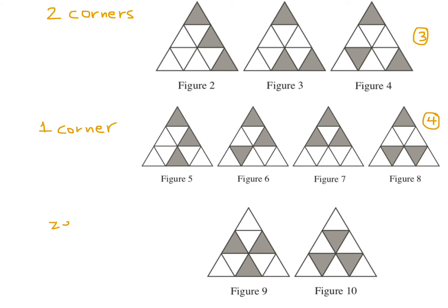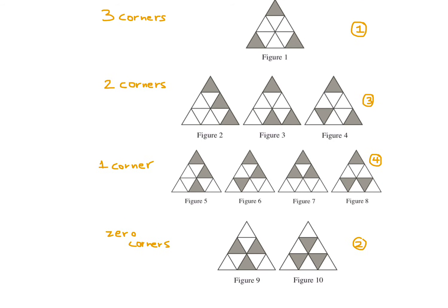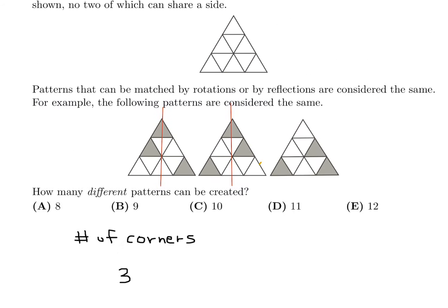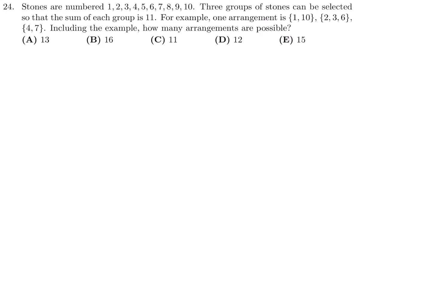And then finally, the one that has 0 corners selected, 0 corners, there's these 2. You can have these guys or you can have these guys, and those are, of course, not the same. So those give me another 2. So I've got, let's see here, 1 up here, 2 down there, 3 and 4, so what's that? A total of 10. And in my opinion, this is a challenging question considering you've got this time constraint on math contests. So 10 is the answer, and therefore for number 23, the answer is C.